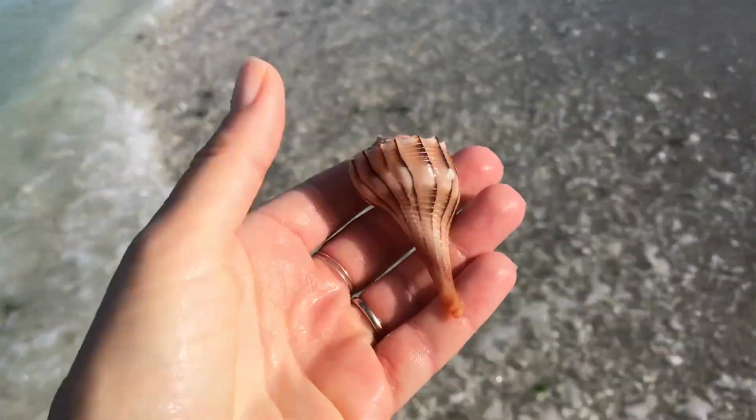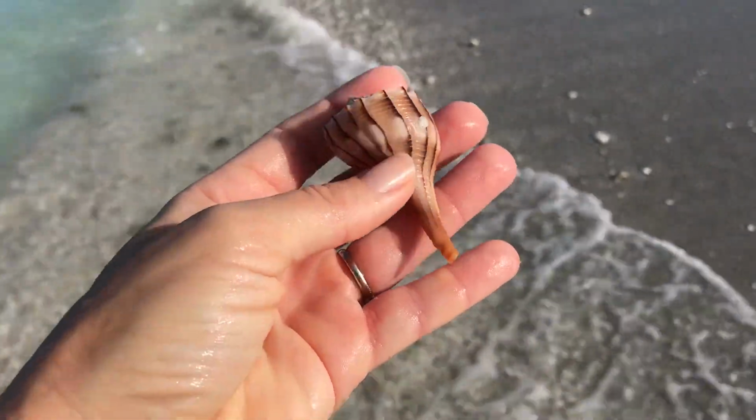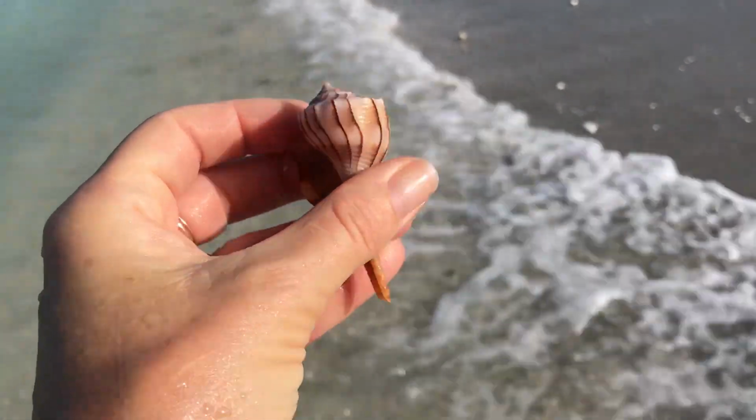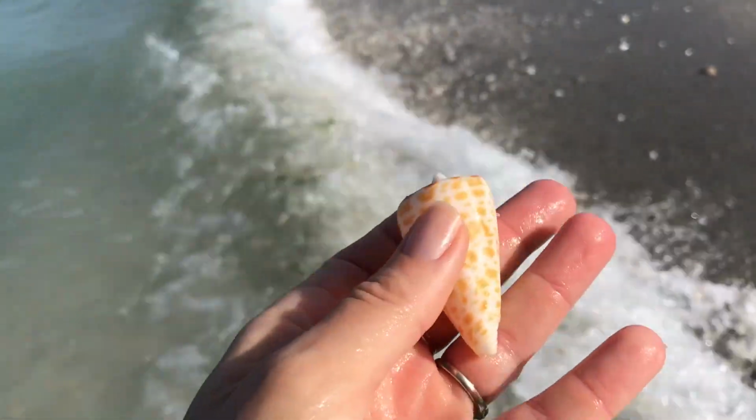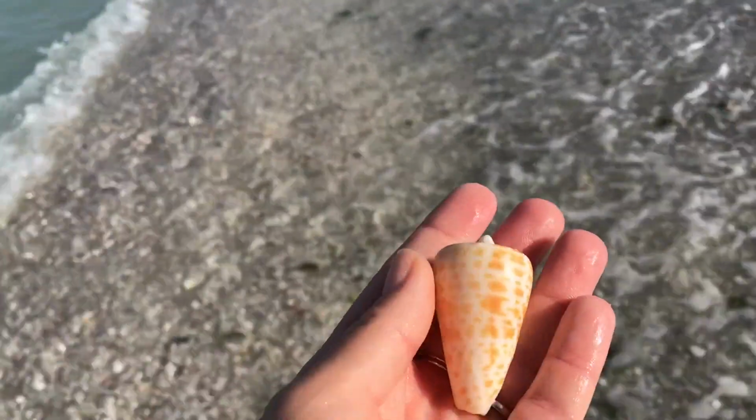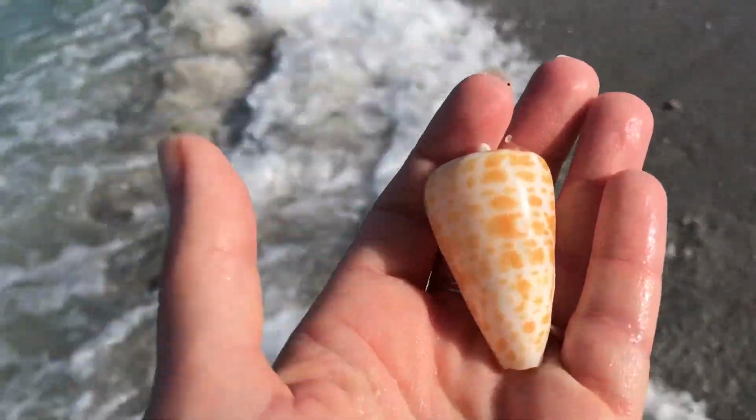Let's take another look at that lightning whelk. Pretty color. Not as big as the other guy, but it's gorgeous. And then this alphabet cone, all right, he's got a big chip in it, but I don't care. It's pretty. It's got his top. Yeah, that's a pretty guy. And what do we got here? I think I saw a lightning whelk.